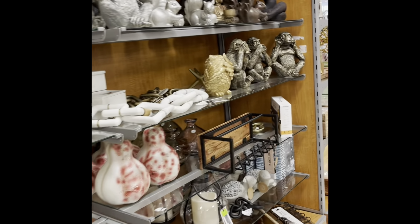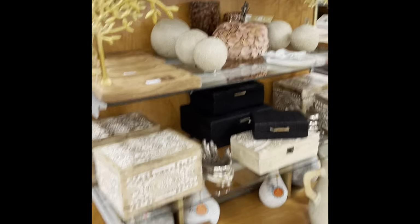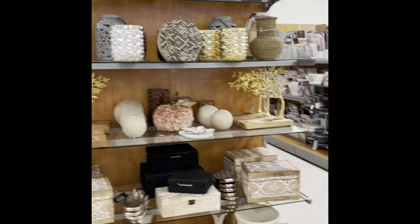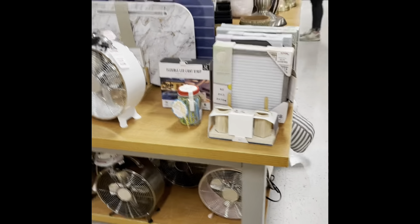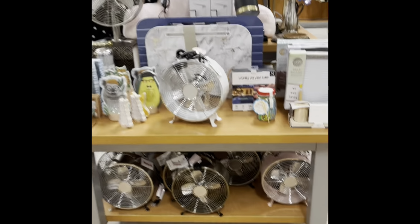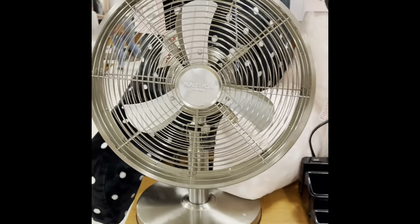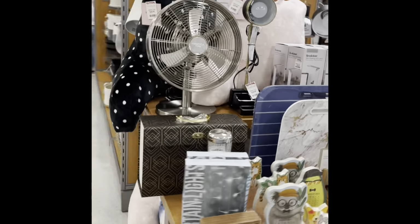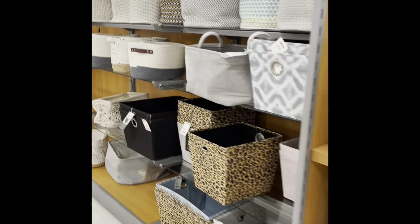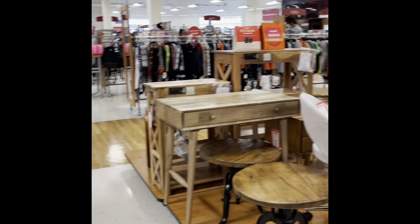Some of the prices here are really slashed to the sale price. I like coming here sometimes and get some sale. It's cute. Cute electric fan. Furnitures.